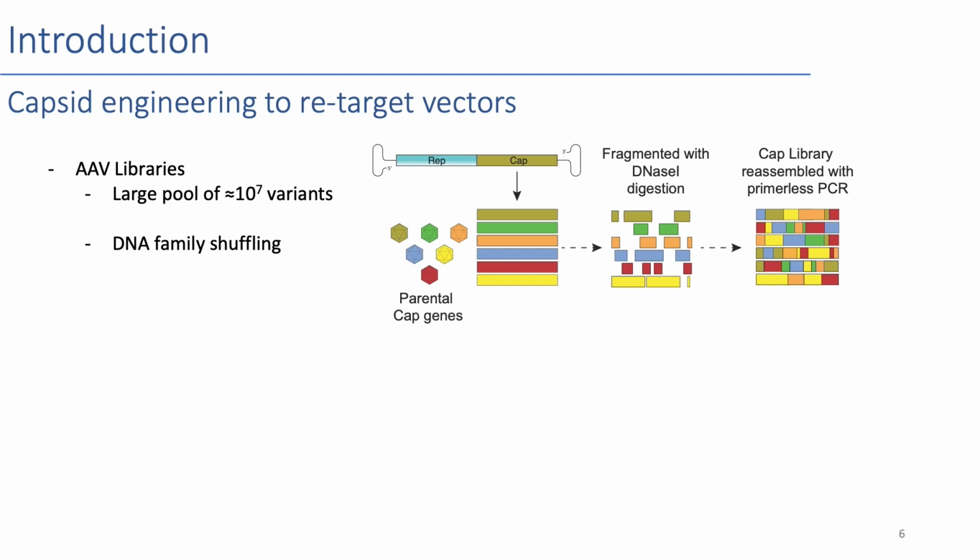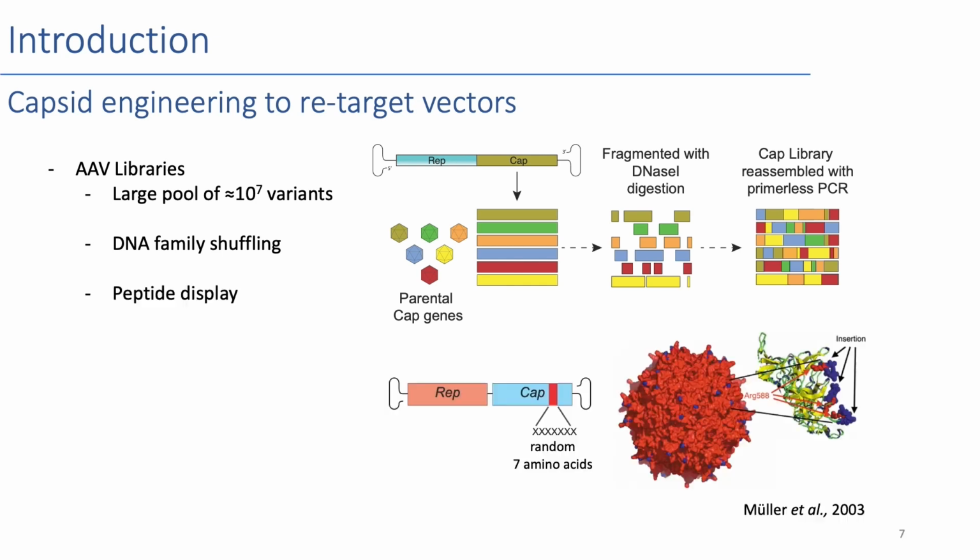So for this purpose, in our lab we generate a lot of diversified variants, which can be up to billions of different variants in so-called AAV libraries. Those libraries can be made by using different methods. One of them is DNA family shuffling, which is taking the full-length capsid of the parental AAV capsids, fragmenting them with DNase, and reassembling them in a random manner by partial homology.